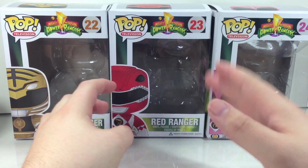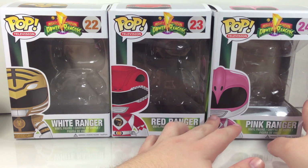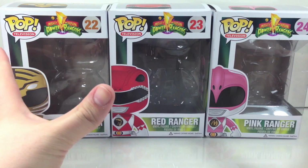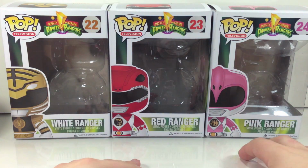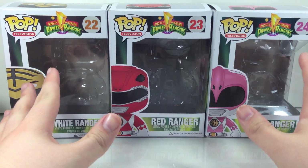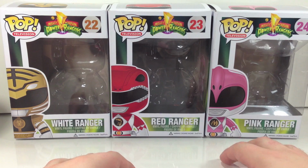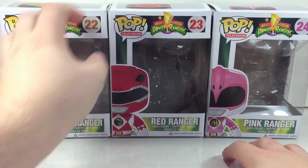so this is the 22nd, 23rd, and 24th releases in the Pop Television series. I can't remember off the top of my head what other ones there were, but lots of different series spanning different pop culture television shows. In this line, games and comics and other things are within the other pop franchises. But there's tons of pop figures out there, so if you're a pop culture kind of nerd, then this is definitely a series to check out and pick up some ones that you really like.